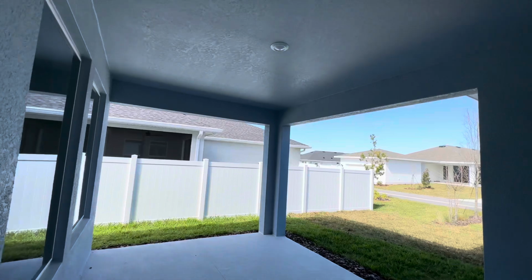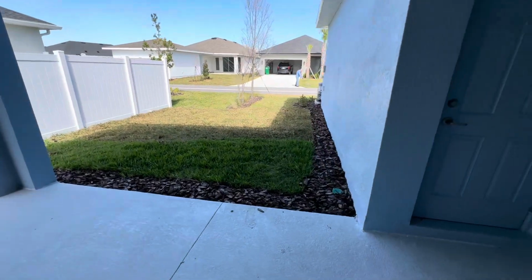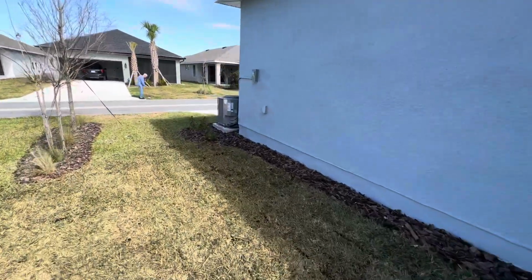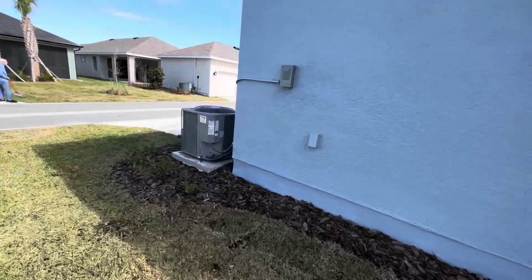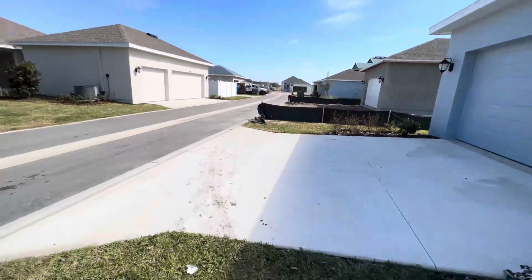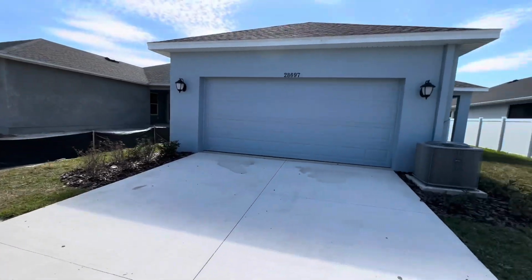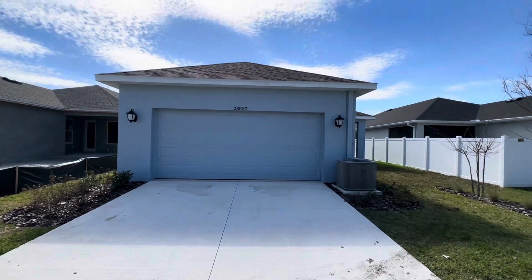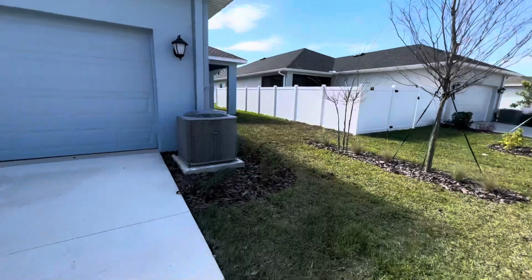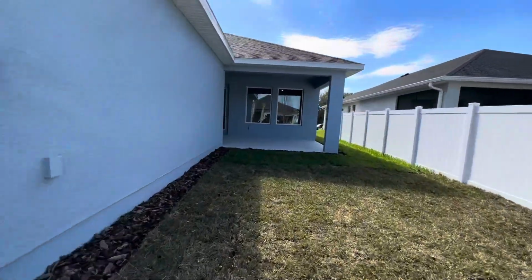So you have a covered lanai here. Entry to the garage there, but like I said, it's locked, so I'm not gonna be able to show you that. But I will walk over here, show you what it looks like. The back side, and there's the one that we were at a minute ago. So that's the 3-car garage. We're just on the other side of the alley there, but that is the view of the garage. Once again, that is the Mapleton floor plan by David Weekley.